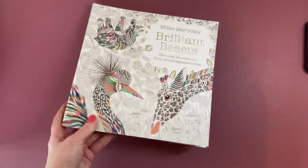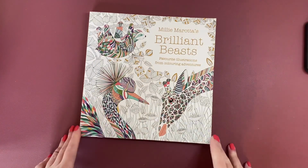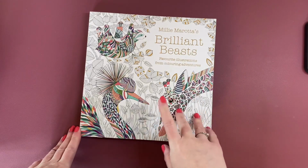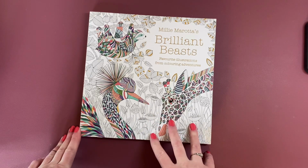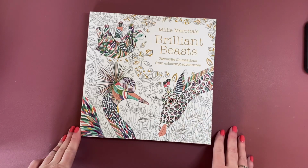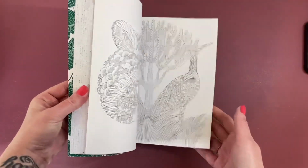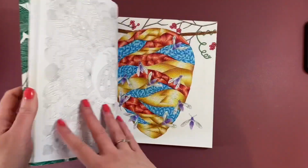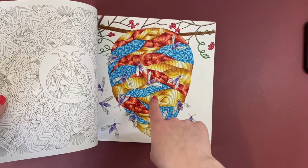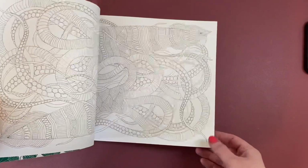The next one I got was Milla Marotta's Brilliant Beasts. I don't own any other books by Milla Marotta, and I got this one off Colour with Claire's selling and swap page on Facebook. This was a copy of Claire's that she was gifting. She just asked for a postage cost. Yeah, so I've very luckily got this one off her. I'm yet to colour a page yet. The only page that's coloured in here is a page that Claire did. Colouring with Claire coloured that, because it was her book. But yeah, I need to go in and do some pages in this one.